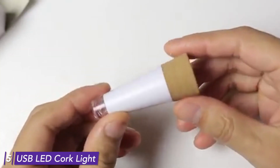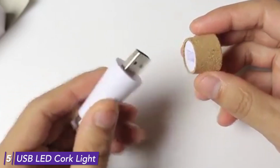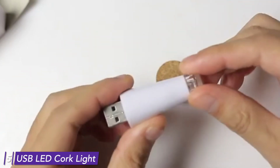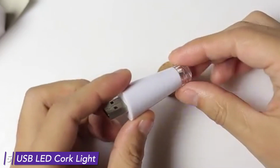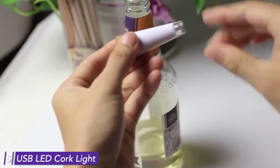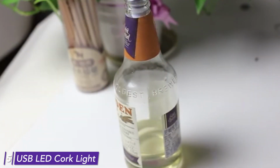Set your mood for a romantic night, or keep the party spirit all over during the holiday season with this amazing USB LED cork light. Just put this accessory on top of your empty wine bottle, like your normal wine corks, and turn its light on to create fancy beautiful light decors right inside your home.